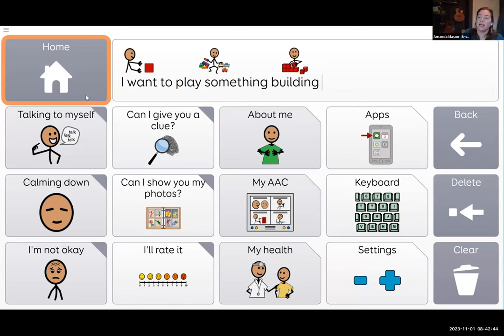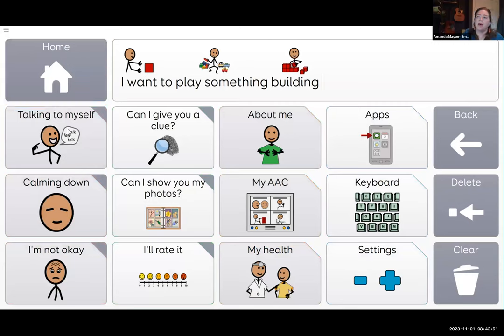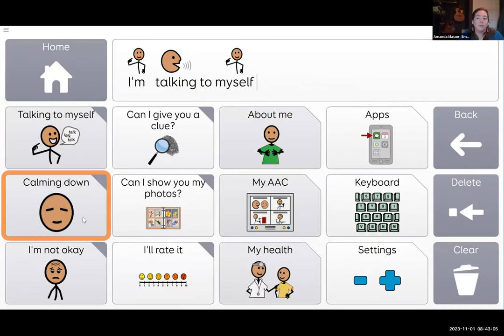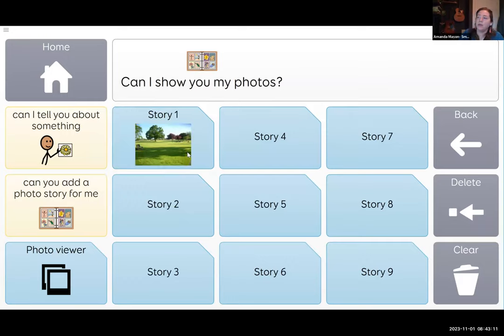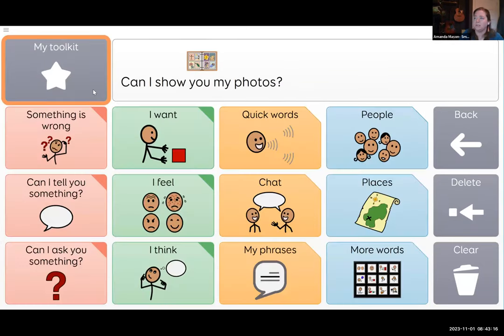But some of the ones I want to highlight are, let me hop back. In my homepage, I've got this toolkit button up here. I've got some options that we built in to start to talk about AAC and mental health. So talking to myself options, you can edit these so that they can be what your user's talking to myself or self-soothing options might be. Some calm me down options, pain scales. We've got some photo options, so you can load up pictures and talk about who's in the picture, where you were, all that kind of stuff built into this.